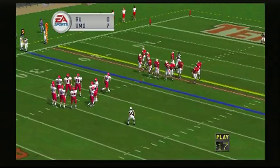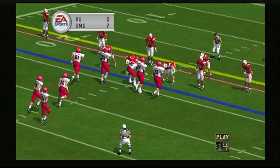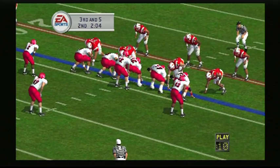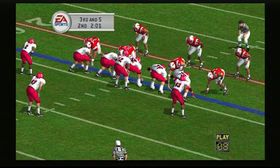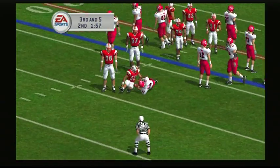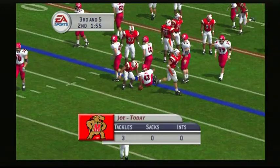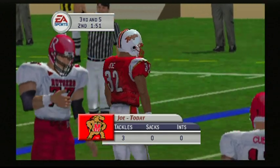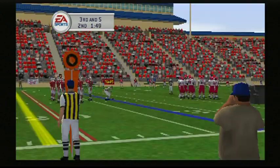Third and 5 coming up. Eighth play of this drive coming up. Defense lines up. 8 men in the box. Stopped behind the line. And there's nothing going on the reverse here. Yeah, Brad, good job by the defense to stay home. That's always a sign of a well-schooled defense. Fundamentally sound there. Good play.